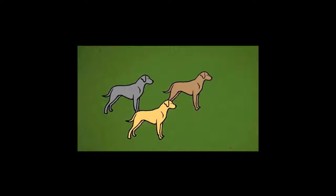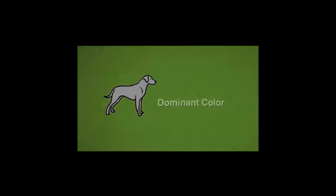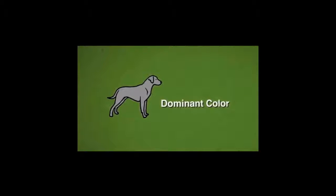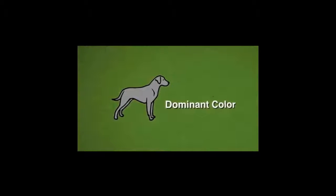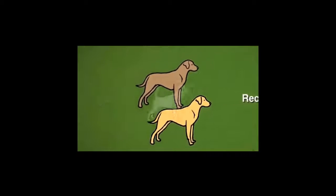Black, brown, and yellow are the basic foundation coat colors. The first color, black, in most breeds is a dominant color, meaning you only need to inherit one copy of black to show it. This is why so many mixed breed dogs have mostly black coats. White spotting occurs when a dog does not have enough pigment cells to cover his whole body. Generally, the white areas tend to be farther away from the dog's back, like on his feet, chest, and the tip of his tail. Brown and yellow, on the other hand, are recessive traits, requiring a copy from both parents.